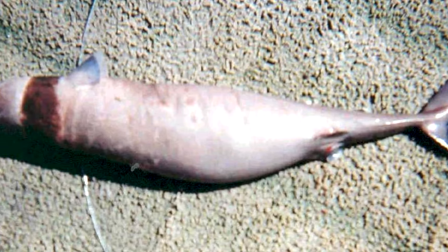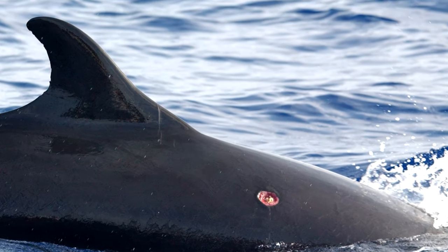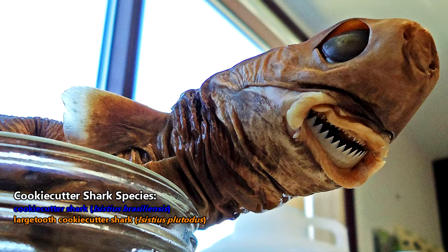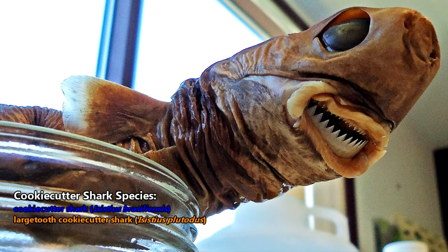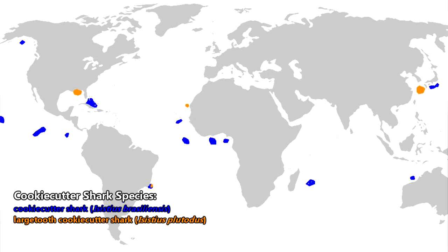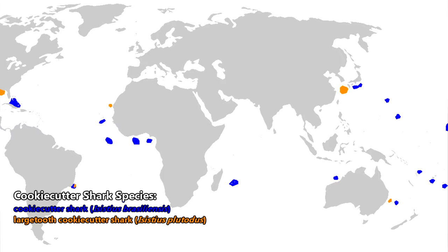Also known as cigar and luminous sharks, cookie-cutter sharks are rarely seen. However, the evidence of their presence can be all too visible on their prey. There are two described species of cookie-cutter sharks, and they have been found throughout the tropical and temperate ocean waters of the world, though admittedly in mostly patchy areas as seen on this map.